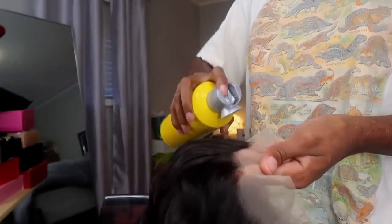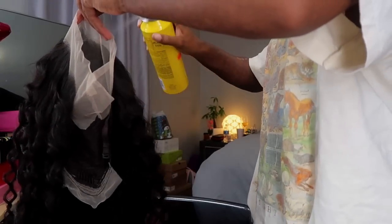So okay, let's go bleach these knots. First thing I'm gonna do is just spray the whole hairline area with free spray and brush it through.